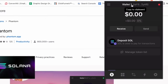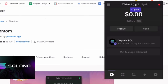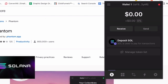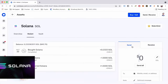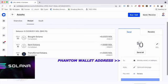So your wallet now has an address where we can send the Solana tokens, and this is the wallet where we're gonna do all of our interacting and store all of our NFTs. So we'll click copy, that's our Solana address. So now we can head back over to Coinbase right here, and we click send, right? And we're gonna paste that wallet address in there.